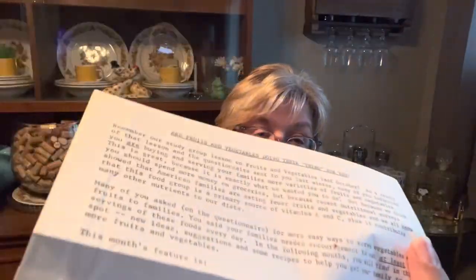Huh. Wonder what that was from. It was typewritten though. Look at that typewriter. Nobody types anymore like that. A cooking instruction for self-basting turkey. So that's kind of interesting. So that's why I grabbed that.